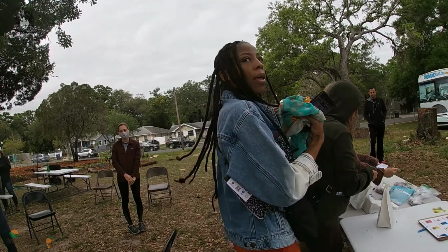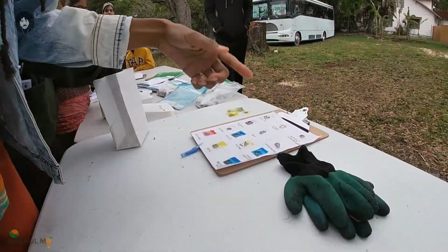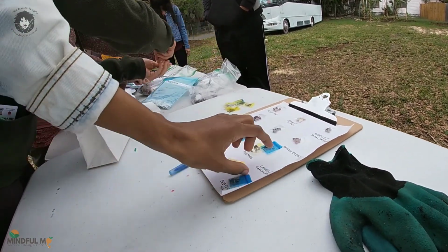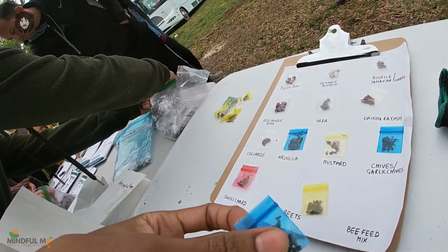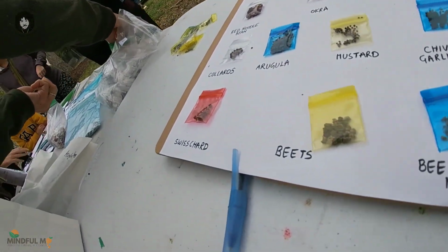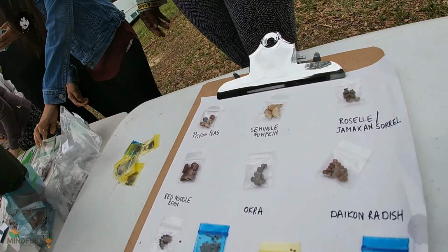So this is everything that can grow in one home. This is an amount per, so you just gotta pick which one you want, and then this will be an amount for one family to grow enough of what you need. You're gonna get it via email, so definitely take a picture.